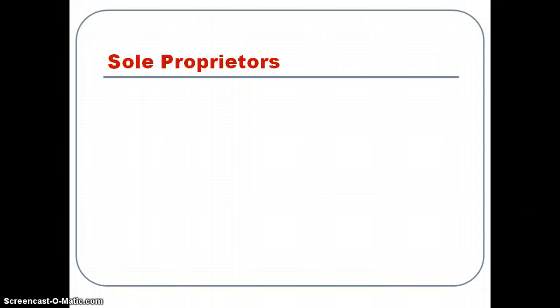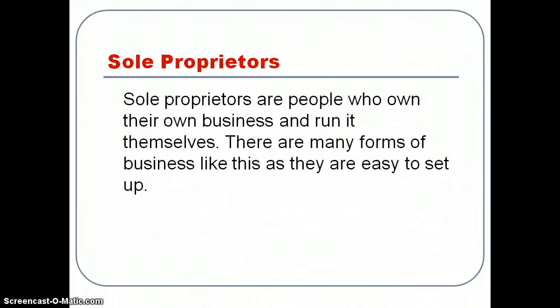So, start off nice and easy with a sole proprietor. These are people who own their own businesses and run it themselves. It's as simple as that. There are many forms of these businesses because they're so easy to set up. If you are saying when you want to leave school you want to set up your own business, you will set up as a sole proprietor. There are no legal implications, there's nothing else to worry about. You can just start selling from your back bedroom, or you can start selling in a shop, or you can do whatever you want. You and the business are one.